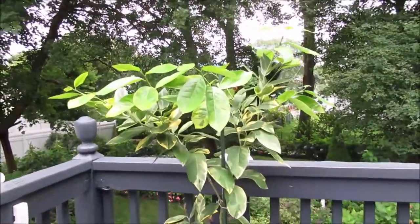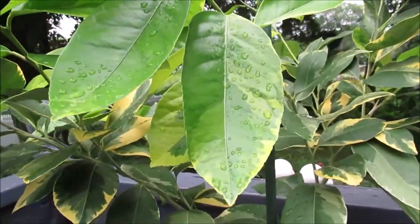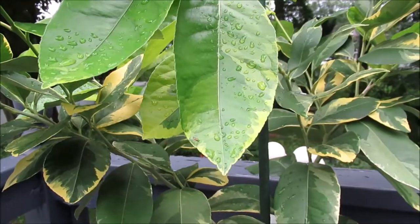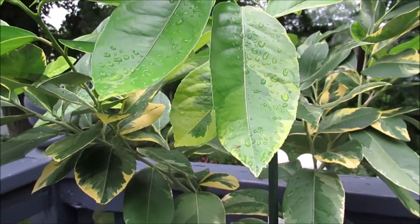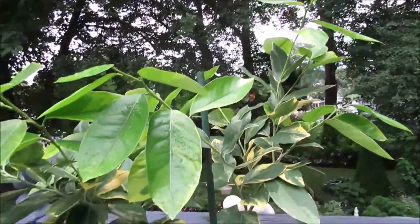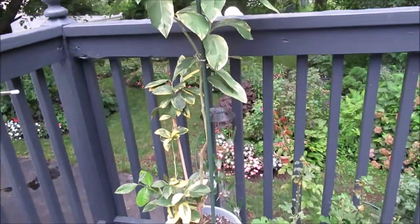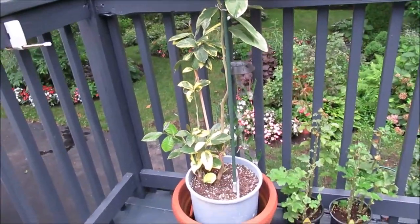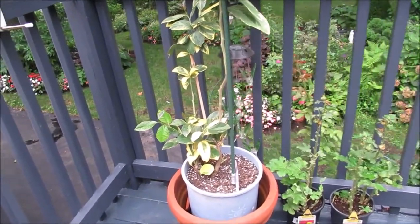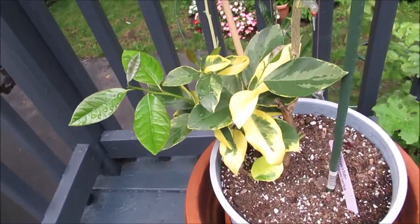This year it really looks good. Look at the leaves. It's a variegated lemon tree. I think it's a Meyer lemon tree, and I got it off of QVC. I think this was a Cottage Farms tree, but I have not had any lemons yet. I prayed over it. I've been trying to keep it alive.